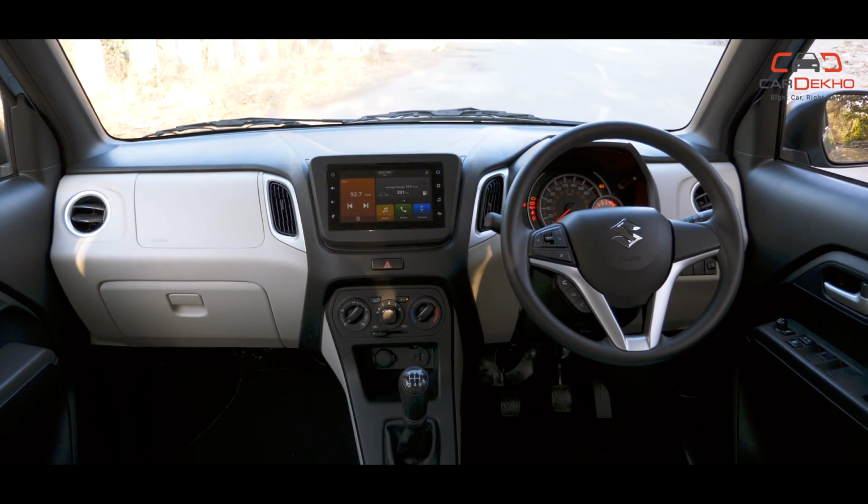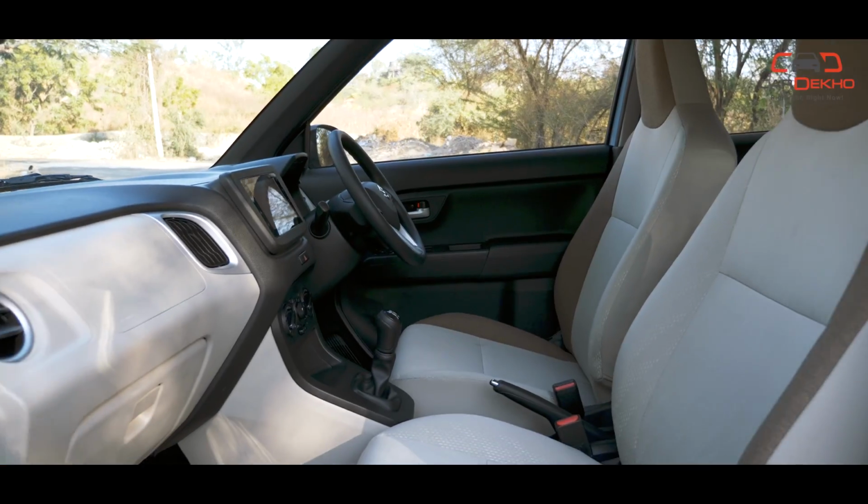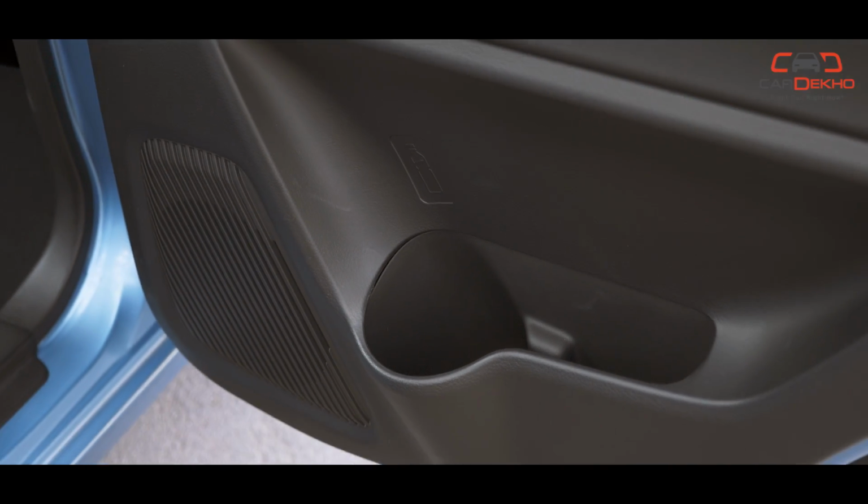Inside the cabin, the dashboard loses the pop-out type cup holders and the secondary glove box, but there's adequate storage space for knickknacks between the front passengers and bottle holders in all the doors.